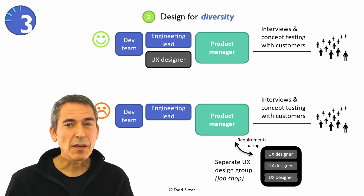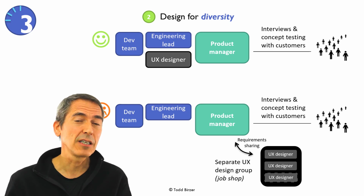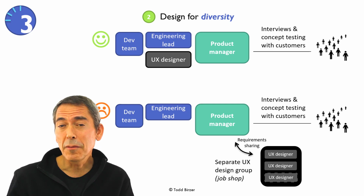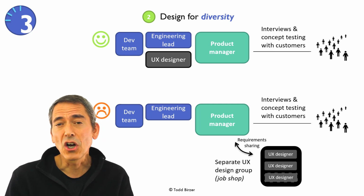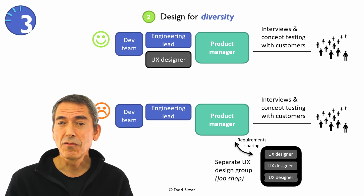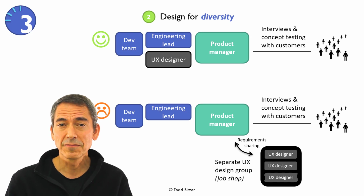With other companies, you sometimes see a structure like what's at the bottom, and that's where the UX design team is separated out into a different group. The product managers then just share requirements with that team, and the UX designers deliver on those requirements, kind of a job shop approach. I think in this case, you're really missing out on the diverse perspectives that UX designers can bring to these product teams.